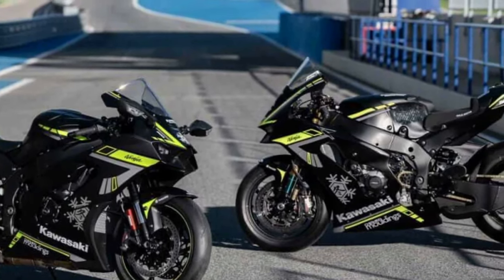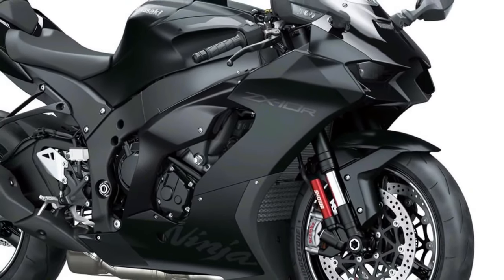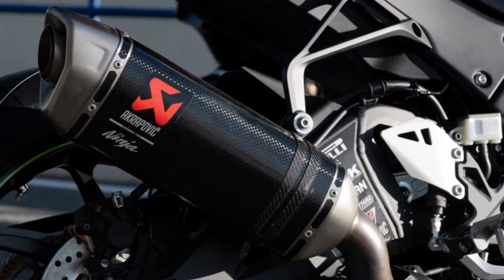Powerful inline 4 engine. At the heart of the Ninja ZX-10R lies a potent inline 4 engine, delivering blistering acceleration and breathtaking top-end power that pushes the limits of performance to new heights.